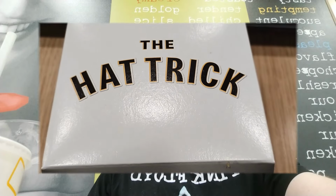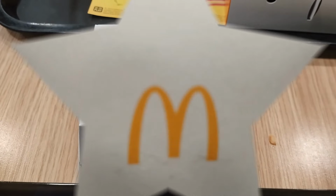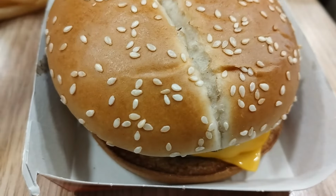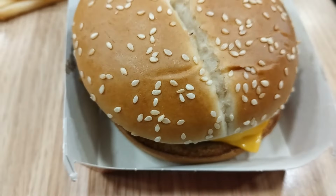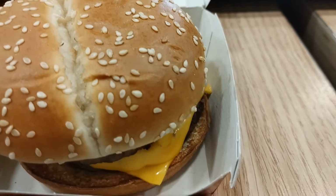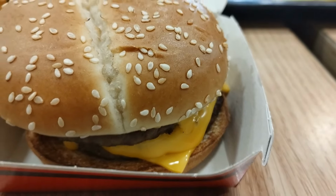Been a while since I've had a McDonald's, and it seemed a while waiting for it to arrive. Nothing changes there, never mind. I saw the hat trick burger on another reviewer, and he didn't have a hat trick burger actually, he had a brace because he only had two burgers in his. So there it is in the box. Let's see if I get the hat trick.